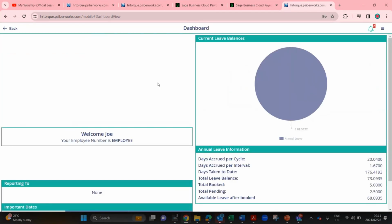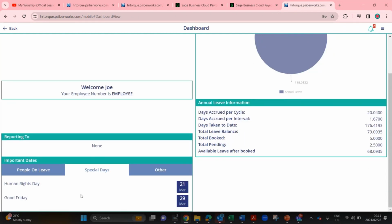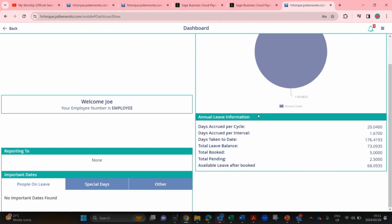Of course, dashboard is more like a summary of your ESS. As you can see here, it's welcome, your name, and then your employee number, and then whoever you're reporting to is going to be written here. And then if you have people that report under you, remember I said if you have MSS, that's where people are going to report under you, then you're going to see the dates of people that are reporting under you. And of course, a special date is whatever is going on within the organization or our public holidays in South Africa. And when you look here, it's also the summary of your leave, as I've said in the beginning.